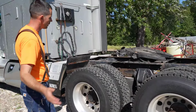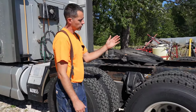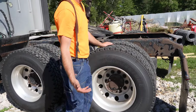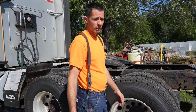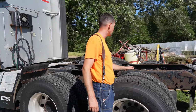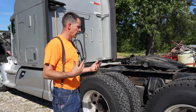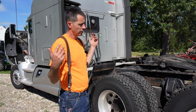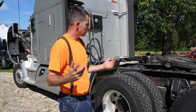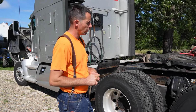A 6x2, typically, has this axle as a drive axle, and the axle back here is just going to be like a trailer axle for the most part. You'll see a hub, just like you would on a trailer, because this is basically a floating axle. There's no differential pumpkin or anything like that back here. The advantage of a 6x2, where you have one drive axle, comes down to fuel economy. The disadvantages are traction and spinning out and all that type of stuff.